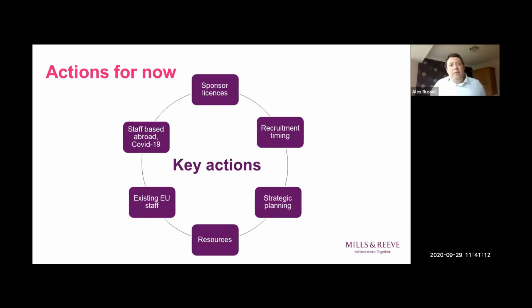So perhaps the most significant slide for now is to be thinking about, well, what should we be doing now in light of all that we've talked about, the new system, the new categories? What do we need to be doing now in order to get ready for this new system? And I've put a circle there of key actions that I think you need to be thinking about.